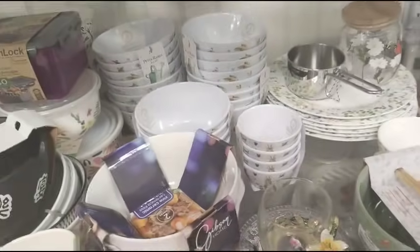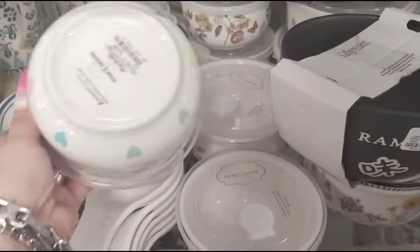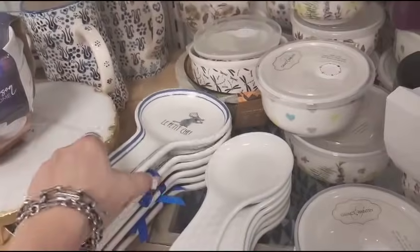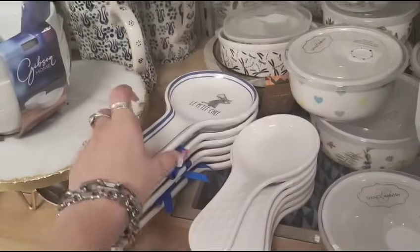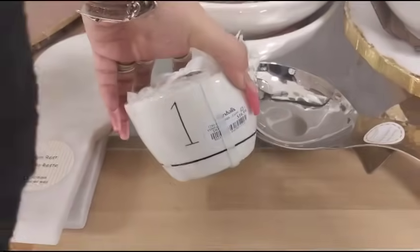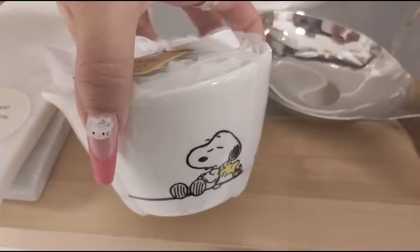$5.99. Not bad. These are nice. $4.99. And of course they have the spring, $4.99. Le Petit Chef, that's cute, Ray Dunn, $6.99. Ooh. You have the Snoopy measuring cups. Are these Easter? Nope, just one, $16.99. A little high, but they're cute.